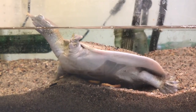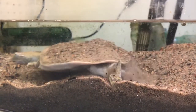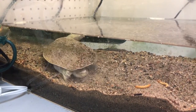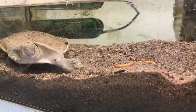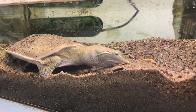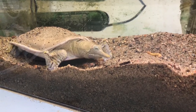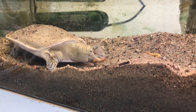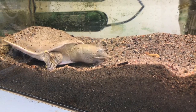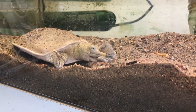Well, we lost the mealworm, but we got him all the way out from under the sand, so you can see what he looks like. Yay, found him! You can see those really webbed feet too. Great for swimming.